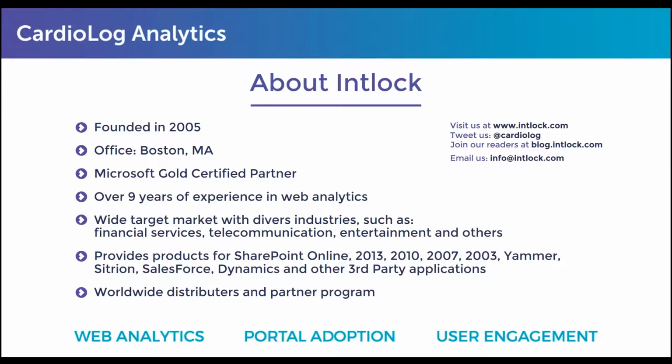Just a brief introduction. Intlock has been around for about 11 years now, since 2005, and we're based out of Boston, Massachusetts. And over the past 11 years, we've been focused on one thing and one thing only, which is web analytics designed for SharePoint and now Office 365. Our flagship solution is Cardiolog Analytics, and it's built specifically for internal platforms, including all versions of SharePoint from 2007 to 2016, as well as SharePoint Online and Office 365. We can also track third-party tools like Yammer, Citrion, CRM tools, and the like. And the solution is available, as I mentioned, as both an on-prem and as a SaaS-based version on Power BI.